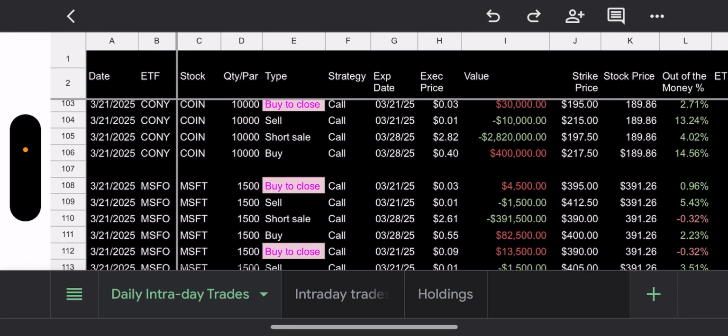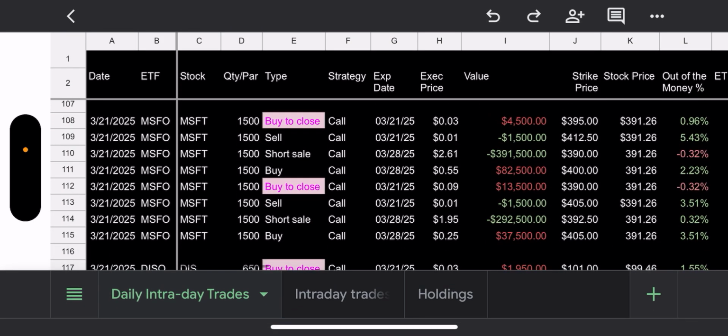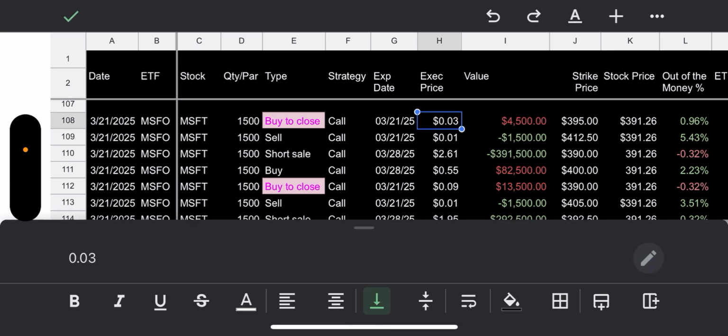All right, so that was CONY. Let's keep going down the line. All right. If you own MSFO, how you doing? Well, let's see. 3 cents, that's a win. Buy to close 3 cents.